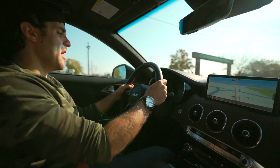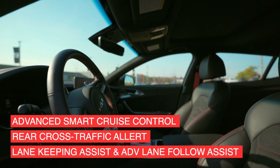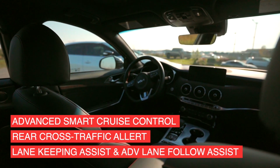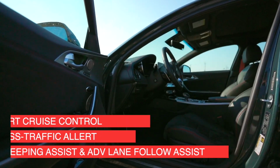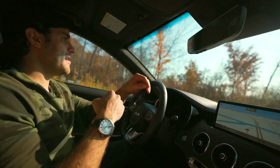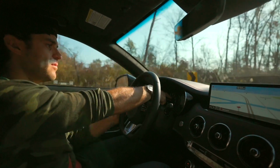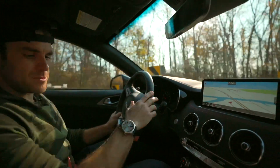This one, you'll also get the nice paddle shifters. You have all the Kia tech features, like your advanced smart cruise control. You have stop and go technology to conserve fuel, rear cross traffic alert, lane keeping assist and the advanced lane follow assist. Quite a bit of features, rear cross traffic alert if you're parking. And then you have this nice 360 camera as well, which, as you put your signal on, shows up right in between your gauges. And a digital speedometer, which makes everything nice.